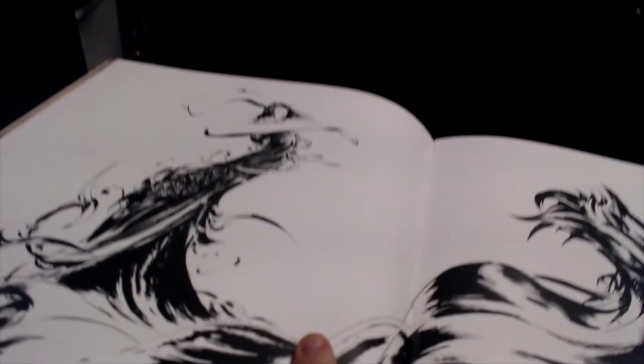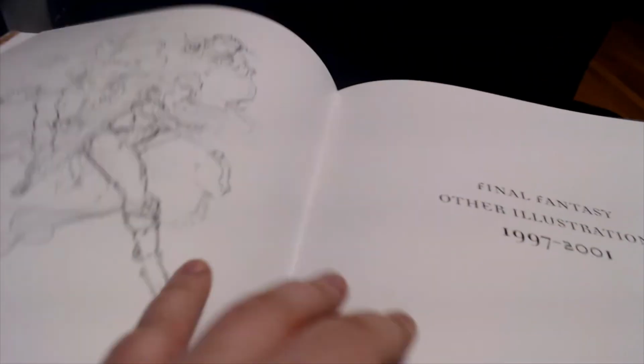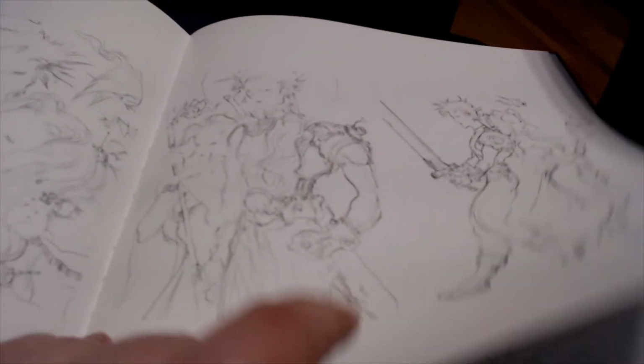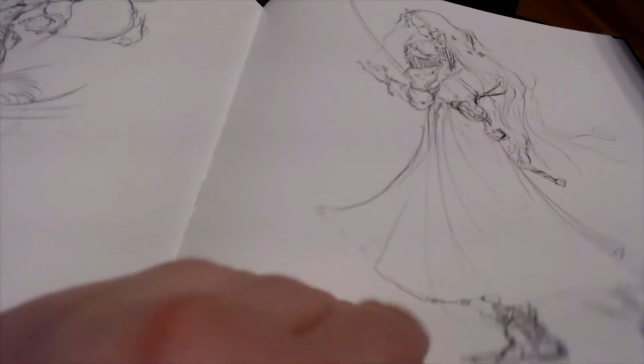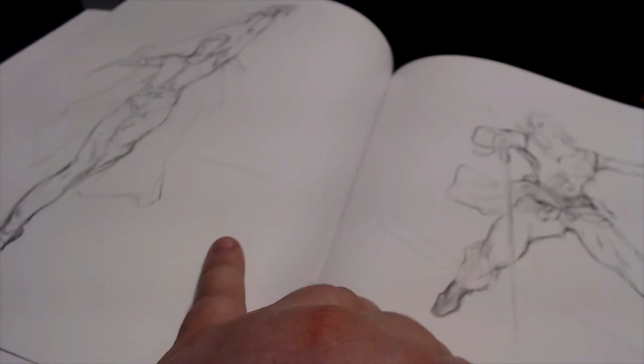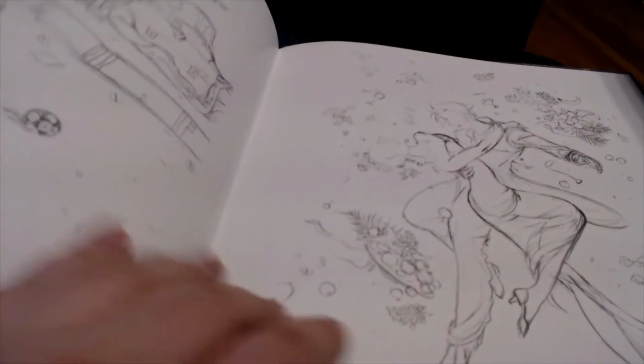And then this is some art, I guess, for the design. And some other illustrations he did. Cloud, Sephiroth. A lot of this is kind of sketchier versions of what we've seen earlier. We've got Seifer over there, and we've got Squall. Yeah, it's kind of the leftovers.